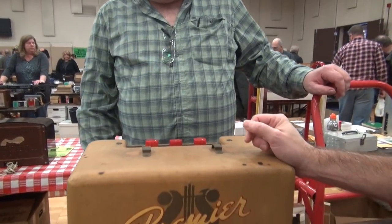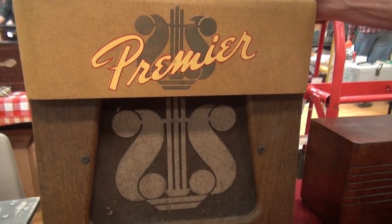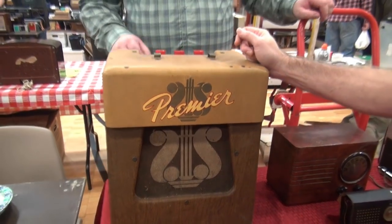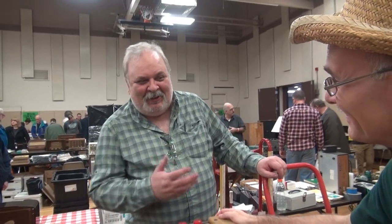And it is as it was found. Nothing's been done to it. What you see is what you get, but it's actually in pretty good shape, all things considered. It's got a nice decal, original speaker cloth. For you Catalan fans, Catalan knobs on top, bright red. 1952, I believe, Premier Model 110, but I'm not the expert.